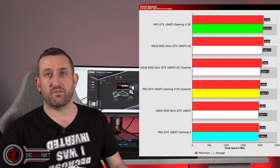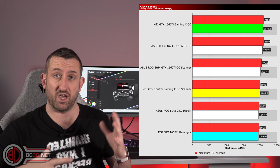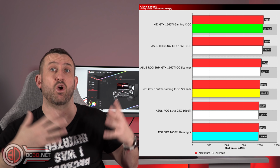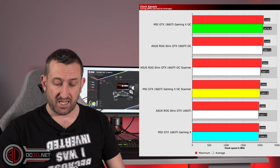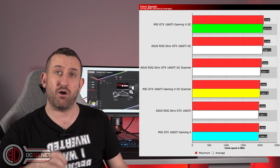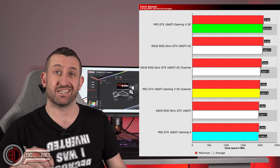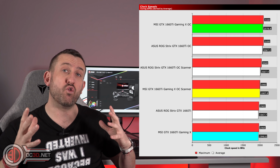And the version of Afterburner that we got with the card didn't have any kind of version of that, so you would have had to have done it all manually. But anyway, they all did rather well. But the other thing with the overclock scanner is that it has now been implemented into Afterburner, which is kind of nice, and that's kind of like an auto overclock thing.